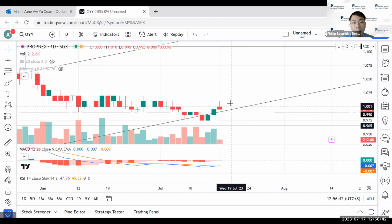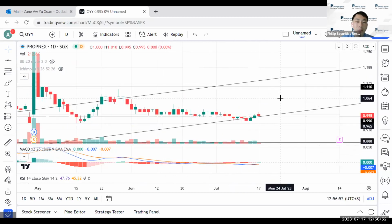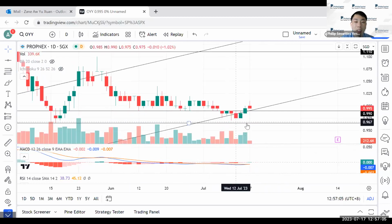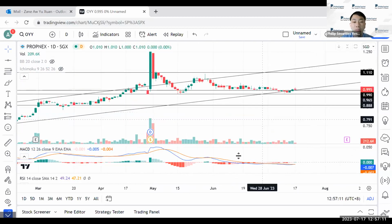So if the buyers are able to hold over here, and looking at MACD wise, if it's able to turn green and cross over above the zero line, it will represent some short-term wave up again if buyers are able to hold at this level. So we still need more signs to see. If this doesn't hold, likely we could retest the lows around 97 cents again, but it's very likely to be a very tight range over here for now.